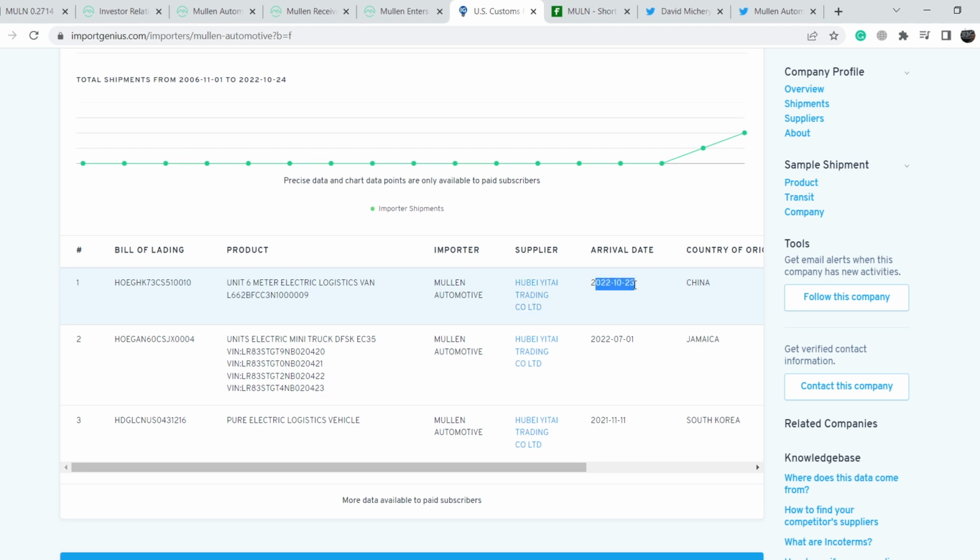As you can see, on 23rd of October 2022 they imported this vehicle, and we are on importgenius.com website which tracks all the import-export operations from any legal entity in the United States of America. And because of this we still have a possibility to see first delivery, but it won't be massive. It will be just one vehicle, and definitely it cannot drive the price of Mullen Automotive fundamentally higher.